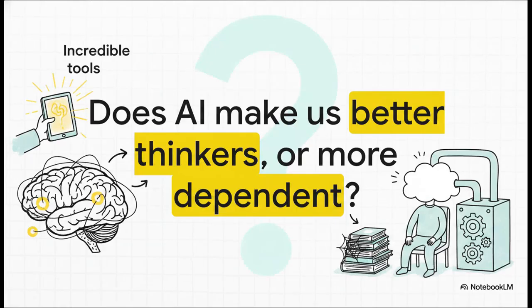As this tech gets woven into everything we do, does it actually make us better thinkers? Or does it just make us lazy, letting us outsource our own brain power? It's a tough one, and honestly, the answer probably depends on how we choose to use it.